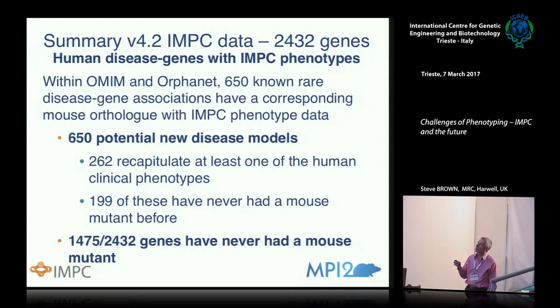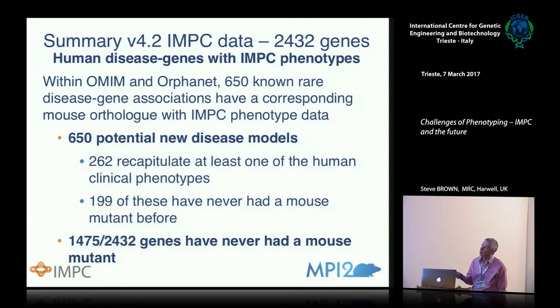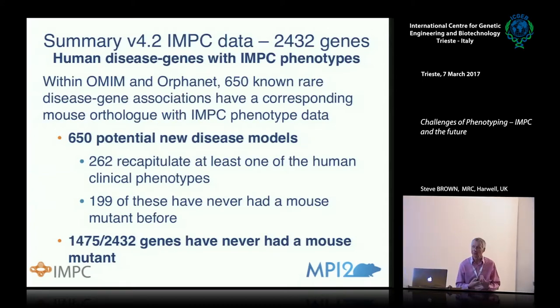So in fact, from those 2,500 genes, there were about 650 genes which were known to have some disease annotation in either OMIM or ORFANET, rare disease gene associations, which had a corresponding mouse ortholog with IMPC phenotype data. So if we look at those 650 new disease models, 262 recapitulated at least one of the human clinical phenotypes that we were very pleased about. 199 of these had never had a mouse mutant before, never been made, never been looked at. Again, that shows you that we're providing resources and insights which hitherto has not been available.